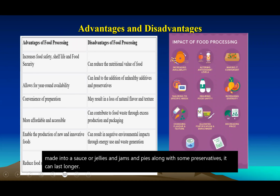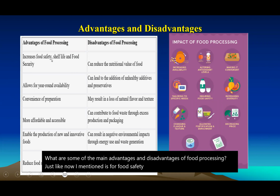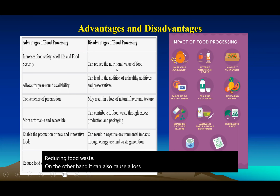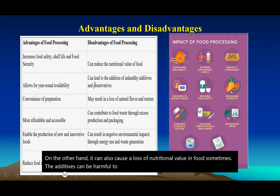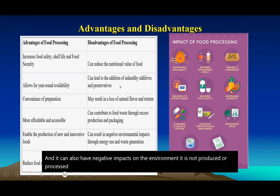What are some of the main advantages and disadvantages of food processing? As I just mentioned, it increases food safety. It can increase the value of food, the shelf life of food, convenience, year-round availability, accessibility, and reduce food waste. On the other hand, it can also cause a loss of nutritional value in food sometimes. The additives can be harmful to health. And it can also have negative impacts on the environment if it is not produced or processed in a sustainable way.